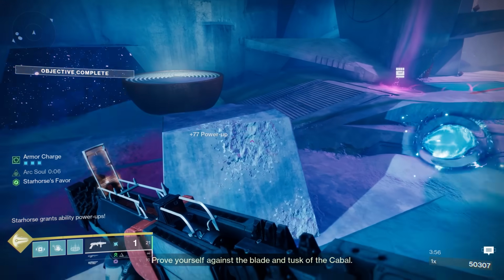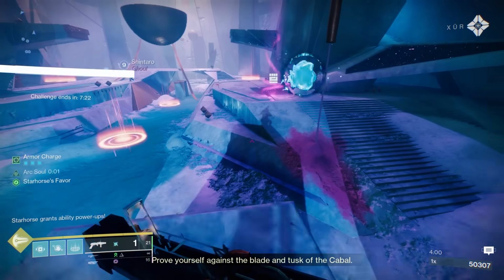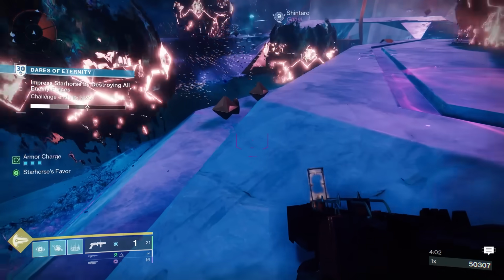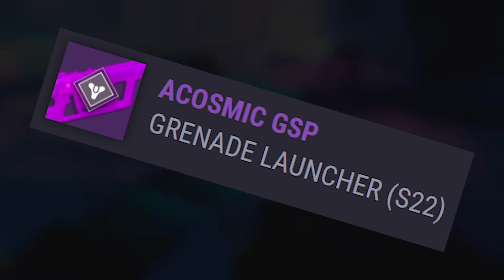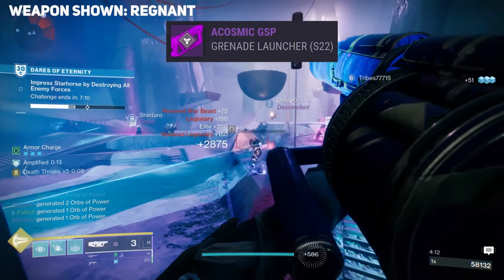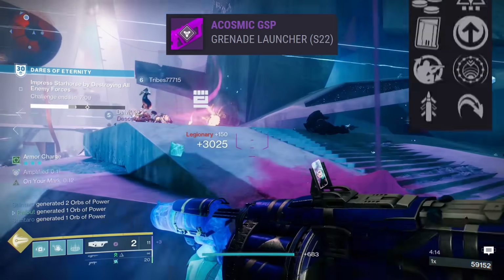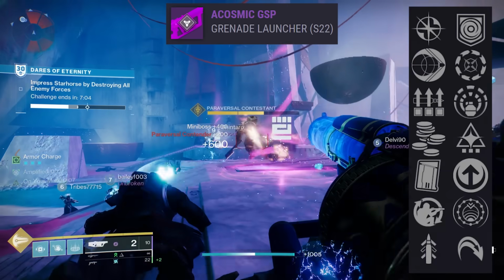Alright, now let's talk about the new weapon coming to Festival of the Lost in Season 22. Last chance to look away. Still here? Okay, good. It's the Cosmic GSP Grenade Launcher. And not to sneeze in the punch bowl on this one, but unfortunately, I got some bad news. I could be wrong, but at first glance, this bad boy is looking pretty freaking mid.